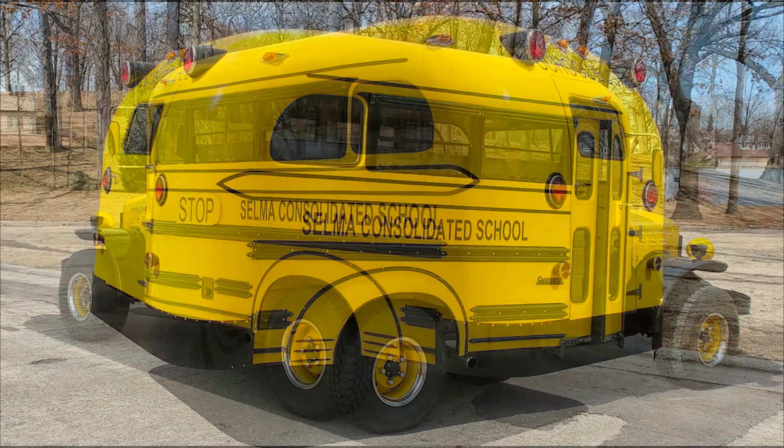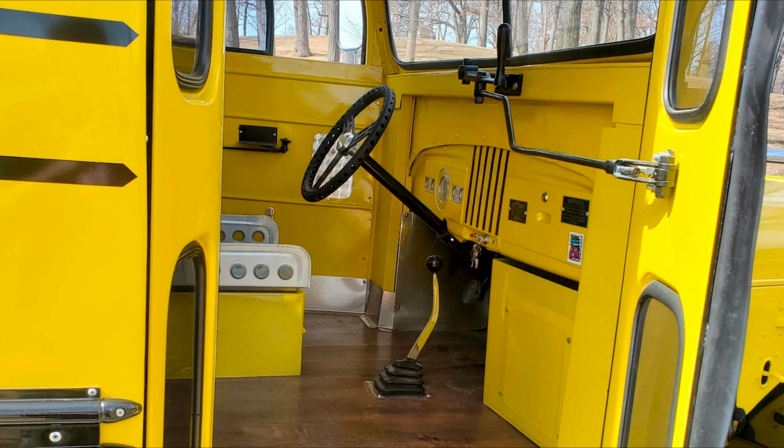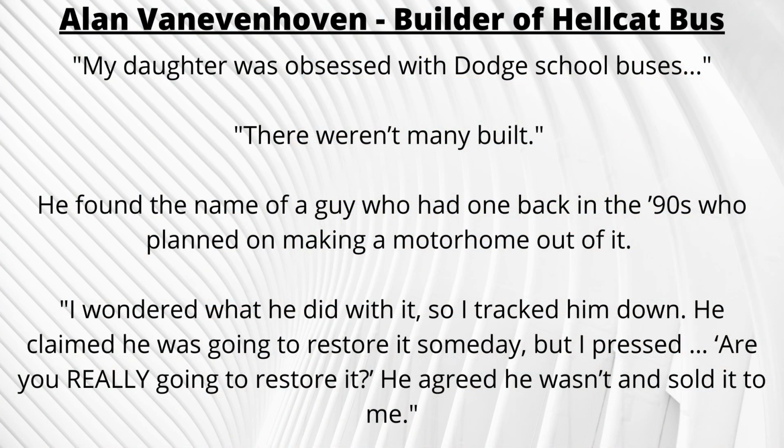So who would be wacky enough to build a Hellcat bus? Well, the man responsible here would be Alan van Evenhoven. Dodge Garage posted an article with some interviews that I'll post on screen that give some really great insight into why and how this was built. Alan talks about how his daughter was obsessed with Dodge school buses, but he found very few of them were built. He did find a guy who owned one and planned to make it into a motorhome.